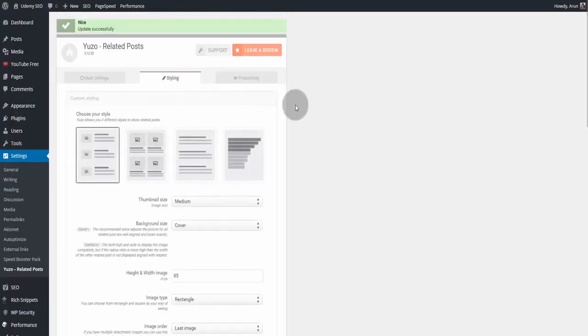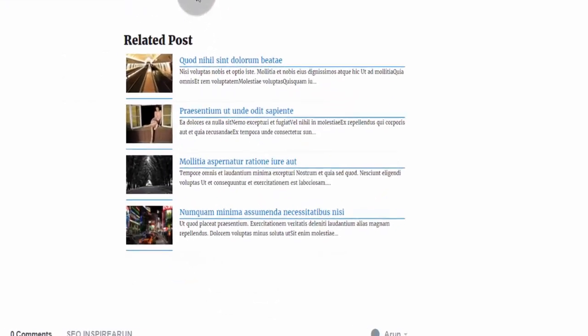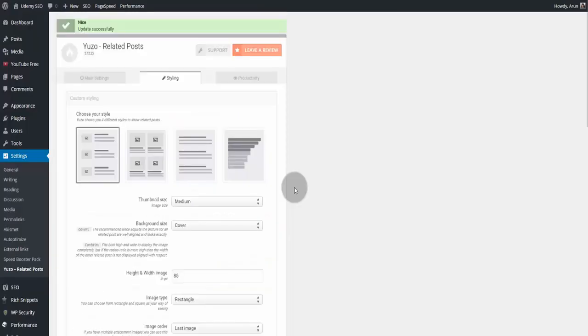Then come to styling, and you can choose any of these styles. Choose the thumbnail size as medium instead of thumbnail, because it will display a prominent size of the featured image. You can also choose the animation effect. I have chosen this one. You can see this animation in action whenever I mouse over these related posts. So just play with the settings of this related post plugin and configure it by yourself.